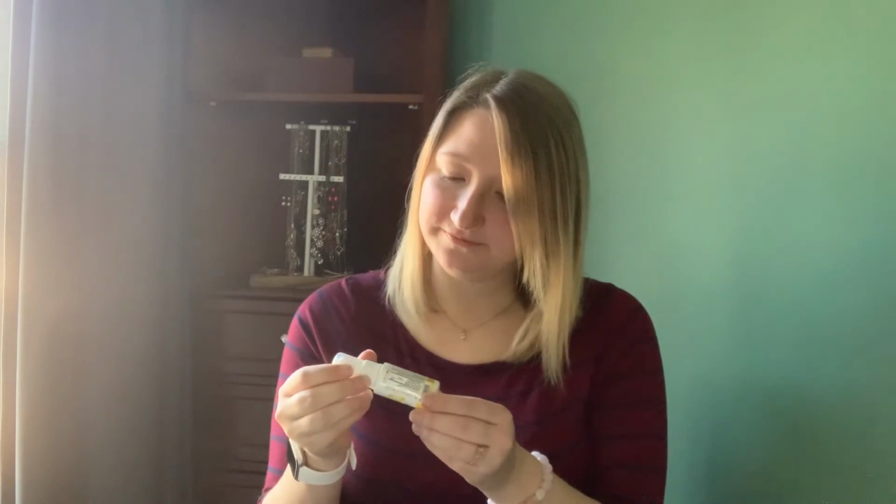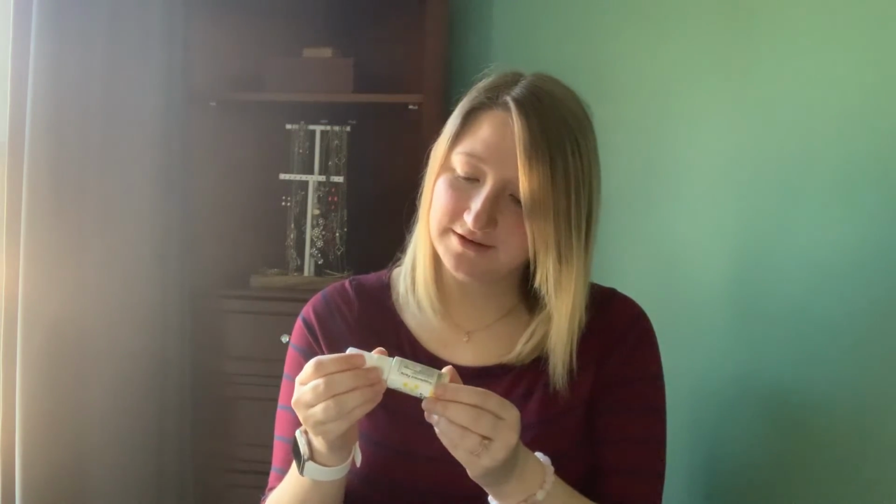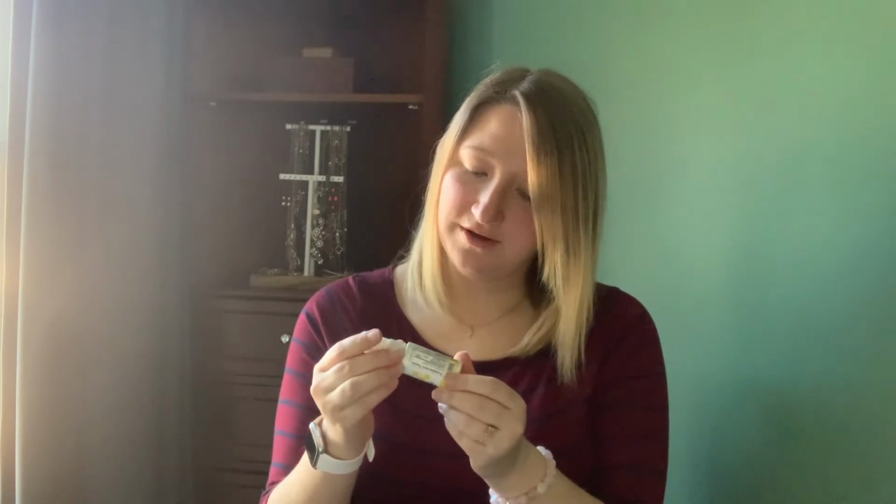And it's called Beekeeper's Naturals. It's a throat spray. And I got all of these on Amazon. All the things I'm going to talk about, I've gotten on Amazon. But yeah, you just spray, I think it's like 3 to 4 sprays in the back of your throat. And I think it's supposed to be like an immune boosting supplement. Like if you start to feel a cold coming on or something.